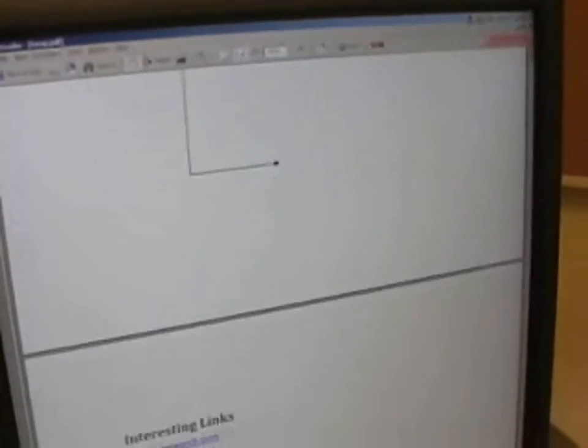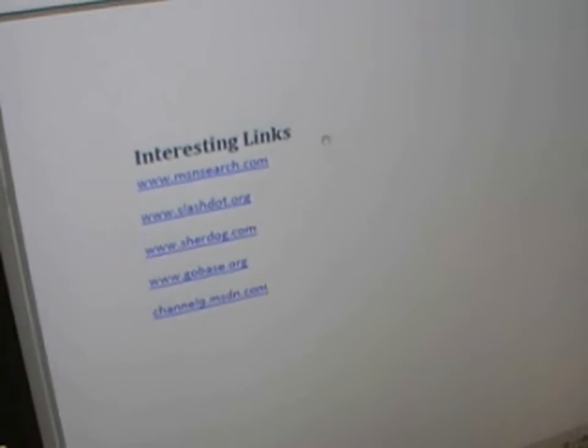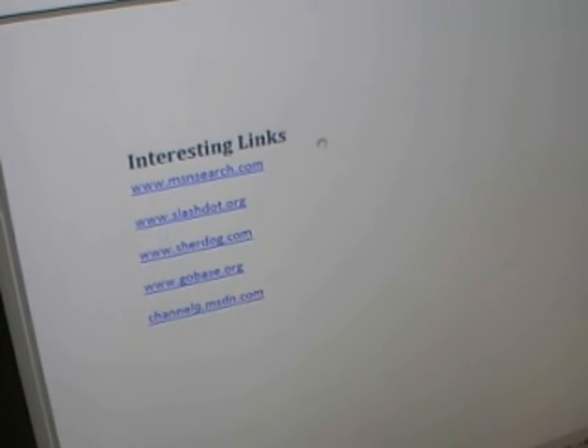Let's skip down to our links section. Got MSN Search, which is always improving. Yep. Slashdot.org, SureDog, GoBase, Channel 9. Yay. Threw that in there. And actually these are live hyperlinks. Oh, wow. So that'll be automatic for Word. Any hyperlink that you have in the document will be live.